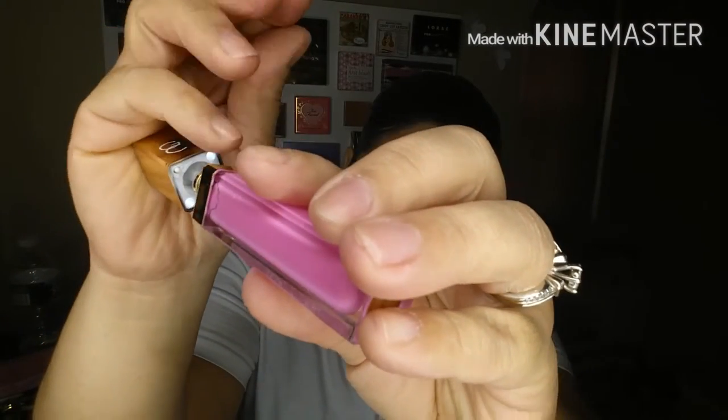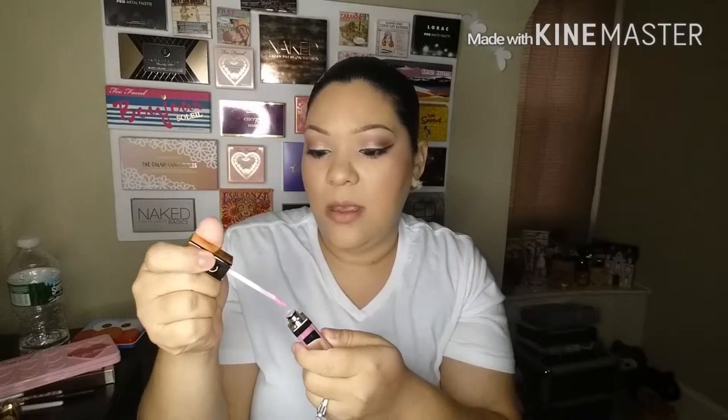And then for the lip glosses, I got three shades. I got the shade Fiji, which is this beautiful pink. And you guys know it comes with a mirror. And you know it comes with the lighting underneath. If you can see the lighting, probably not. Oh, there they go. That's the lighting.